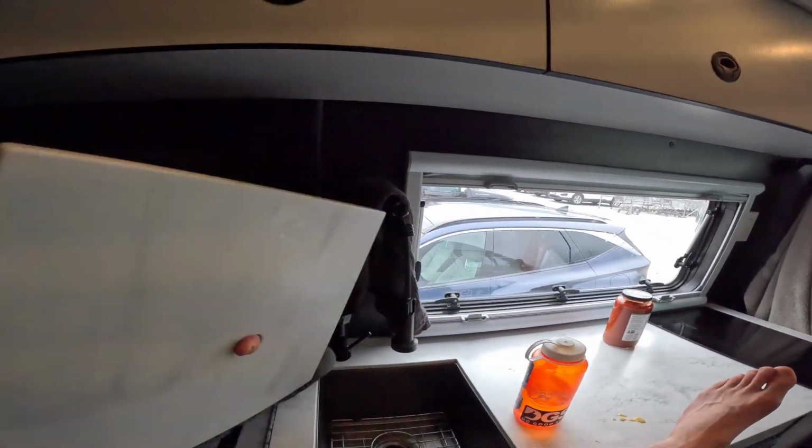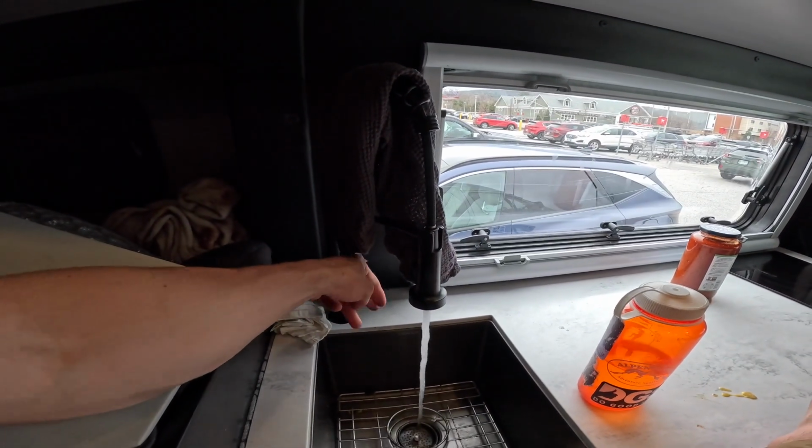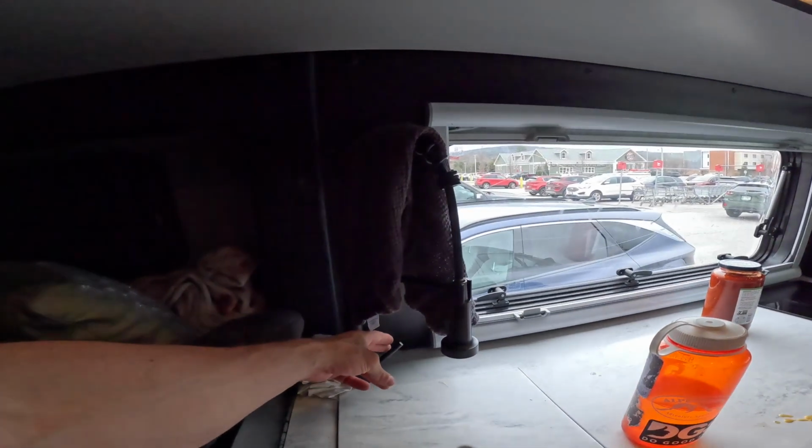So the first thing that I did is crank the heat as high as I could, get the van as hot as I could. And then my sink right here has this little handle. So when things are working, opening that doesn't take too much effort. So if you're finding any resistance in your sink handle, that means that it's probably frozen. Pulling it forward can just break it off.